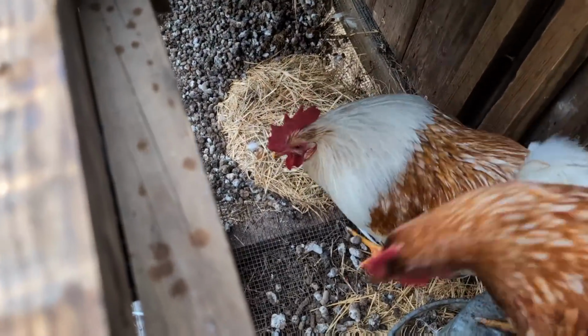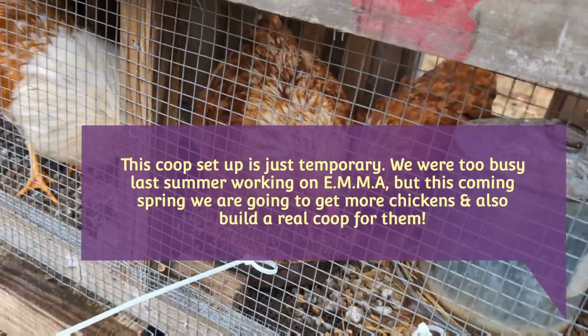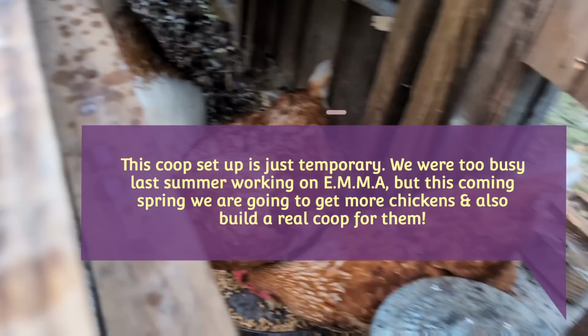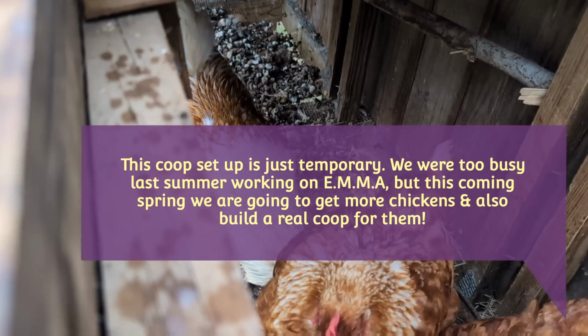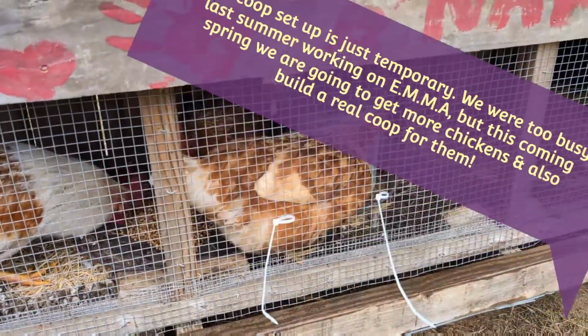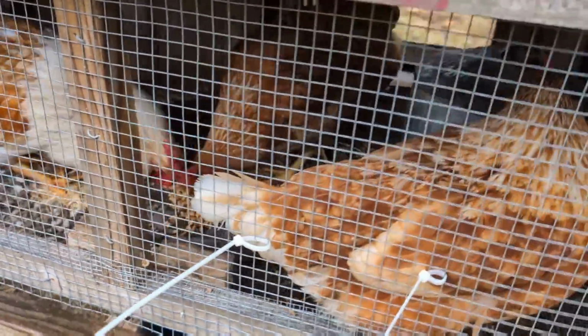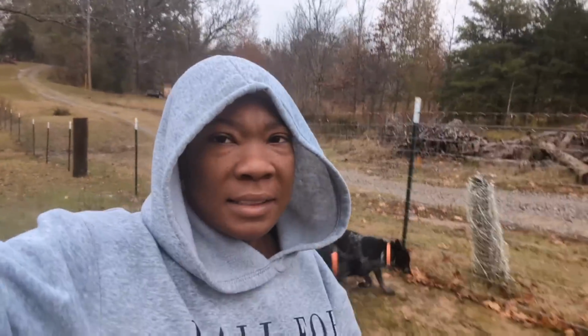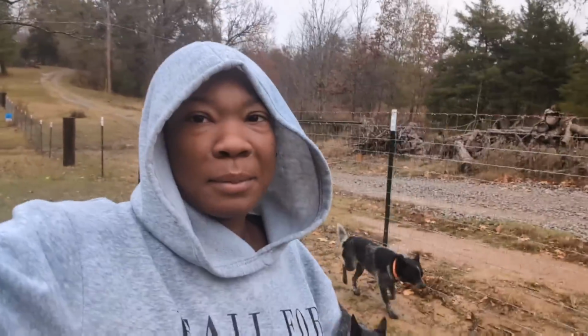Need to clean out this chicken coop. Alright, so next up on the list is to clean the coop out. I think I can scoop that stuff out pretty easily. So I'm going to give this a good clean out a little later. So I thought it was going to be a quick thing of me scooping it out, but apparently I need the drill because the other side is not open. So I'm going to go ahead and grab the drill really quick.